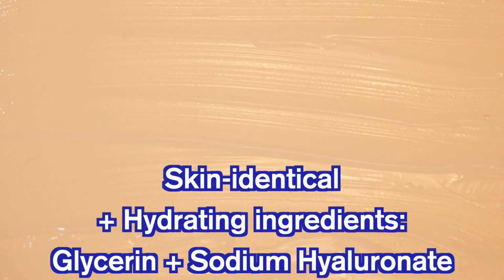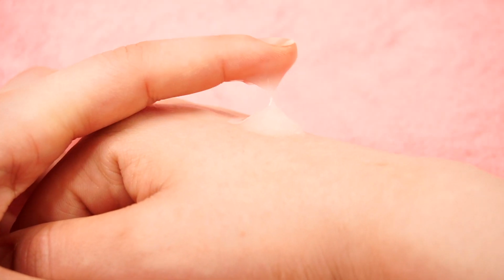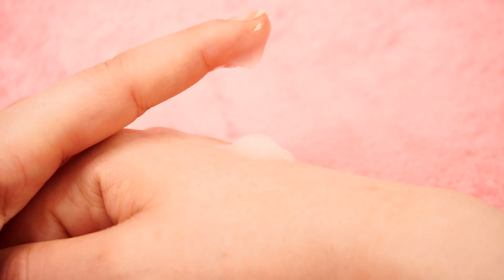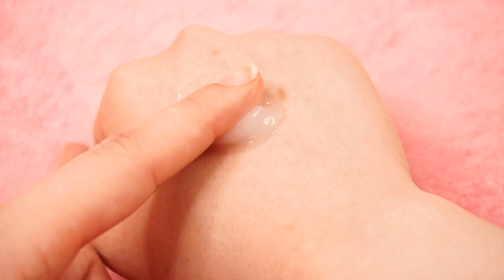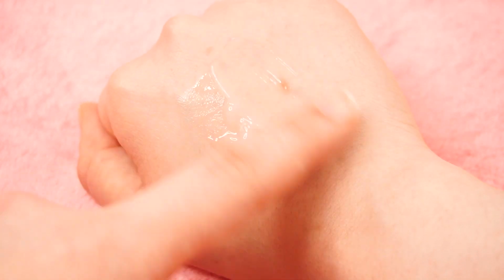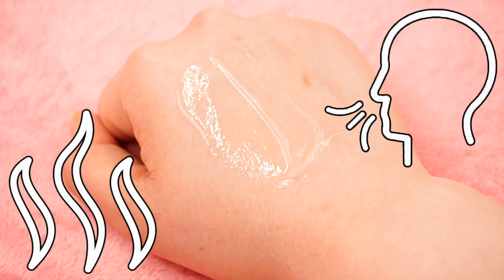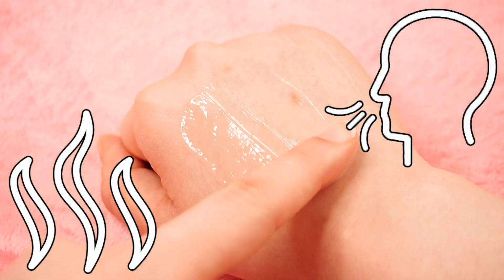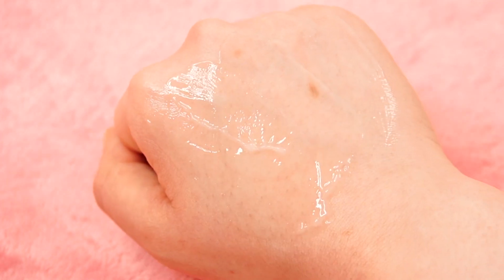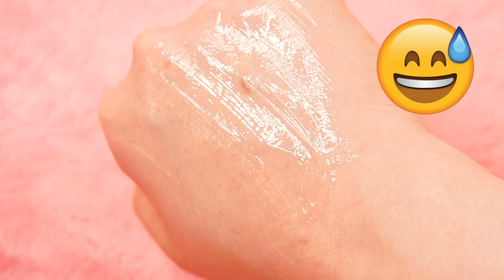When swatching, you can see this has a gel-like texture and is very easy to manipulate with the fingers. It's not gloopy or sticky and tacky, as you can see. It actually provides quite a cooling sensation when first applied to the skin. But in terms of the smell, this is probably my least favourite from the four, as it has quite a potent chemical smell. I mean, the other products are fragrance-free, and yet they smell better than this.